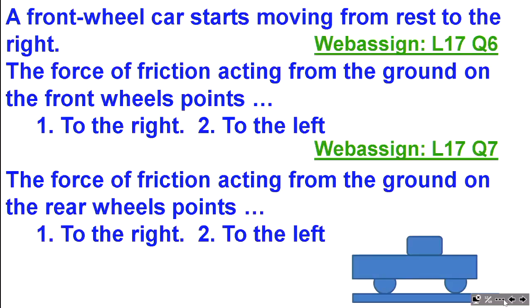Since we have two types of wheels here, front and rear, naturally we have two questions: about the force of friction acting on front wheels and the force of friction acting on rear wheels. And I just realized I don't have a wheel. I have a wheel, but not the other wheel. Now I have both. I used my will to force myself to get the wheel, and now I have it. Which one is it? It depends.